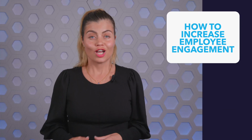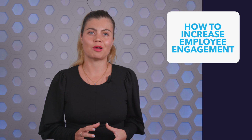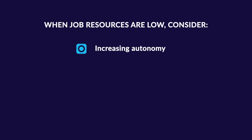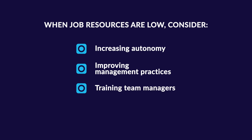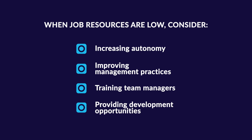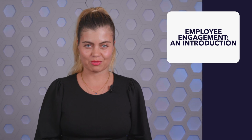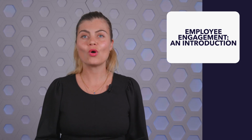If, on the other hand, the motivational process is not well developed and employees lack job resources, consider increasing autonomy by allowing more flexible working hours or a hybrid workplace, improving management practices by providing coaching, training team managers to provide more support to their teams, and providing development opportunities, which also are highly motivating and may, in the long run, decrease the perceived demands of the job. And there you have it, 8 tangible ways to improve work engagement, either by using the motivational process to increase job resources or reducing the health impairment process by reducing job demands.